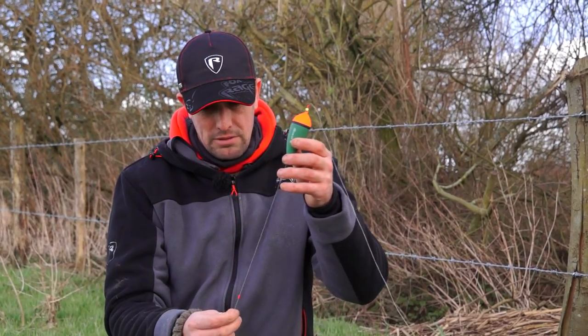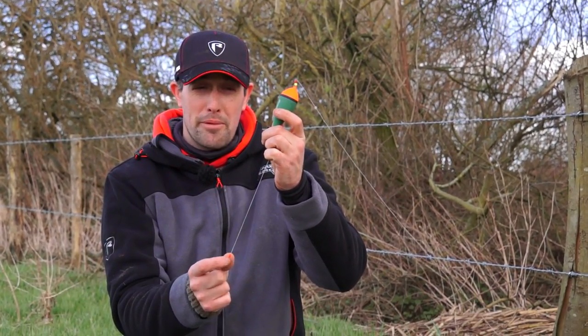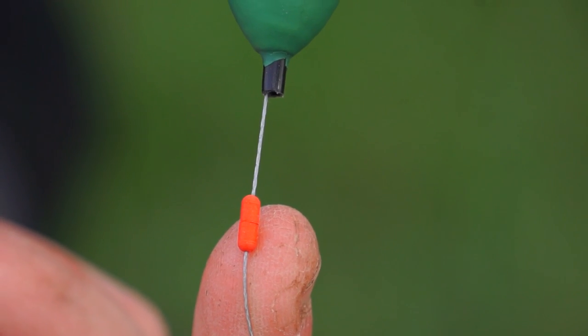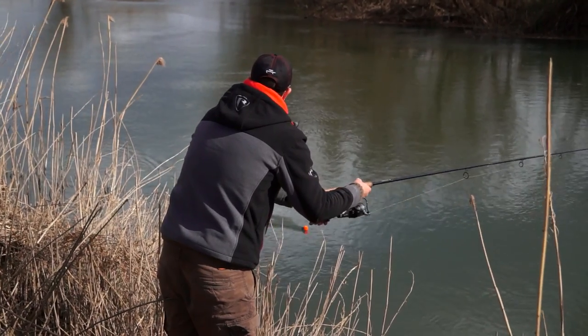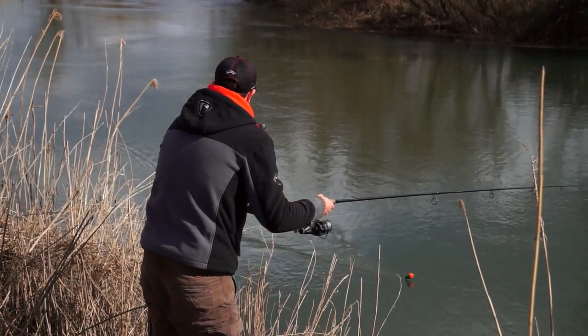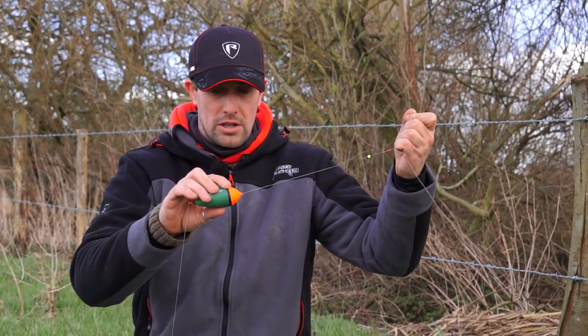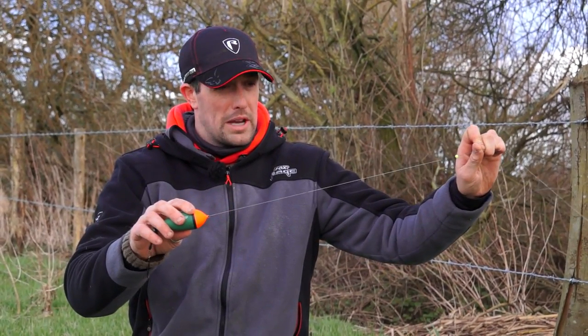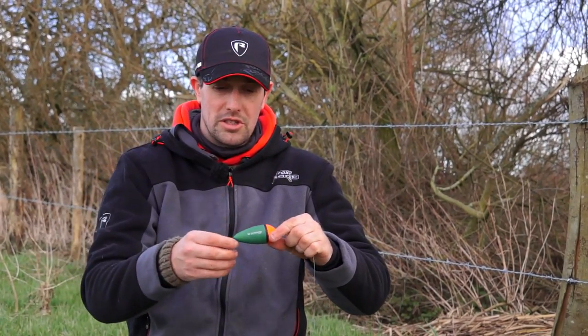Now moving down, I've got another float stop, and usually I have this one set around mid-depth. And the reason for this is that when I'm trotting down with the flow, at the end of the trot I wind back up. Now what happens with the water pressure, it pulls the rig all the way up to your weight, which means that on the way back up, the bait would be skimming across the surface.